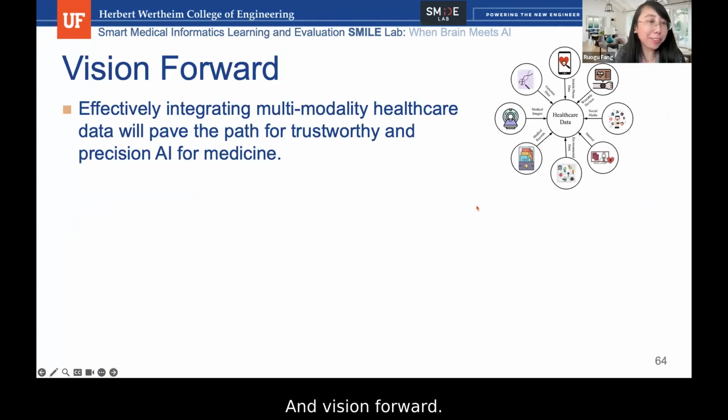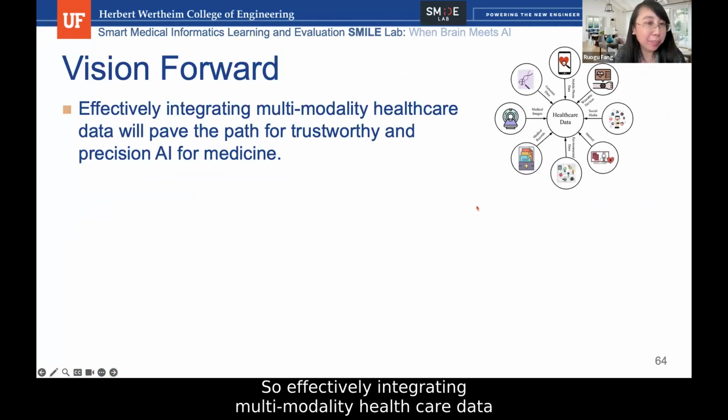Okay, and looking forward: effectively integrating multimodal healthcare data will pave the path for trustworthy and precision AI in medicine. And this is what we are working on. We're not only focusing on multimodal imaging data, but also electronic health records and clinical notes.